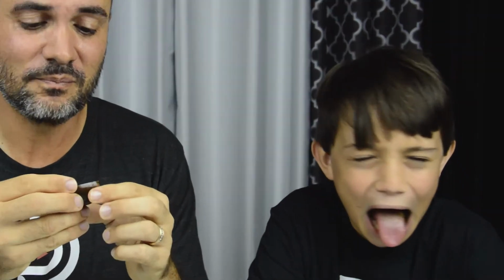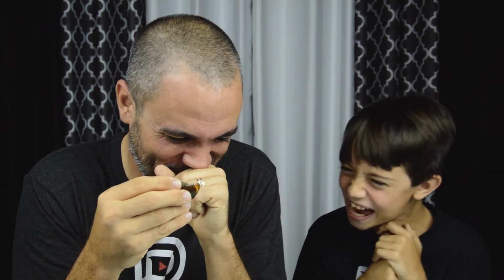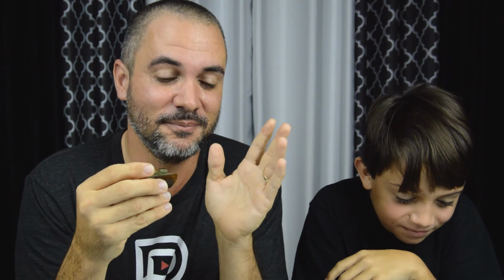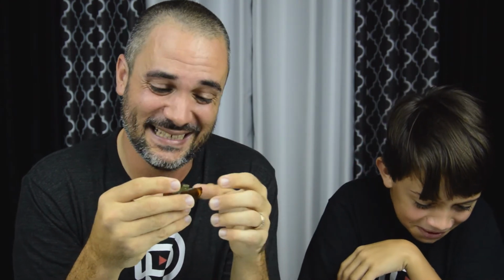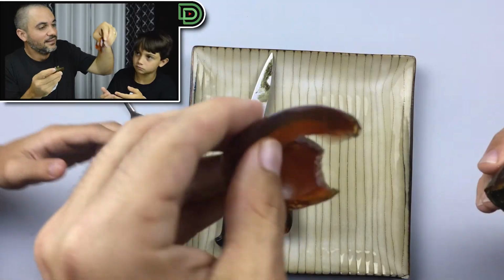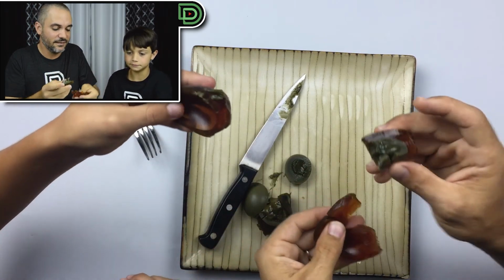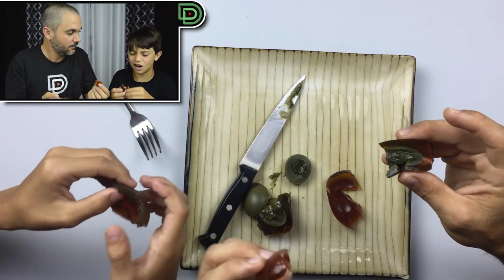You ready? Oh, the texture. I have a hard time getting over the fact that it smells like ammonia and I'm eating it. That's not right. I'm gonna put down the rest of this half, but I don't think I can finish this whole thing. That actually shows how clear it is. You can see that Jello look in there. This really doesn't seem to have much flavor. The outside, yeah, that's not so bad.